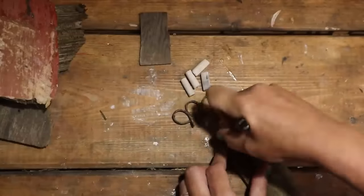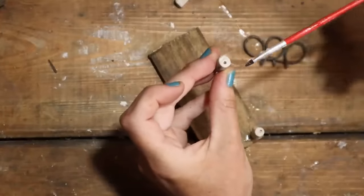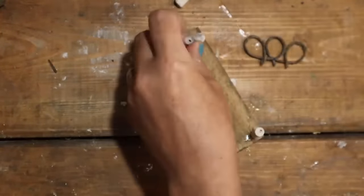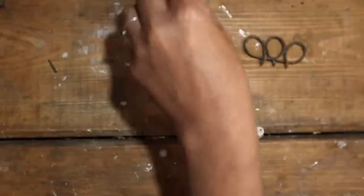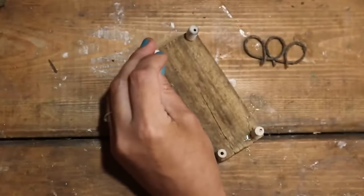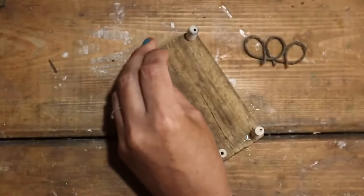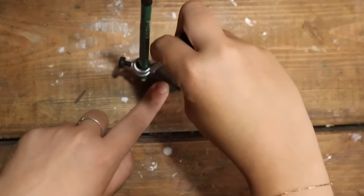More pipe stems as legs for this bed. This bed wasn't so hard. I mean, it's very simple. I like the headboard, though. We didn't make that. It's a very good piece of metal we found like that.